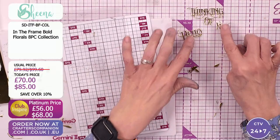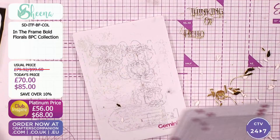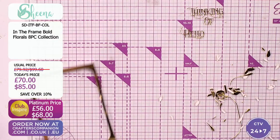So let me clear up this mess here, and then we will show you how that card will go together. And then we can move on to something else, have another little bit of play. And if you've got any requests, any questions, keep them coming in.